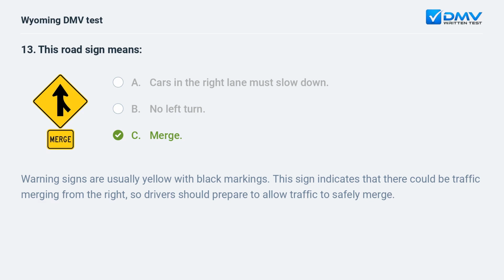Warning signs are usually yellow with black markings. This sign indicates that there could be traffic merging from the right, so drivers should prepare to allow traffic to safely merge.